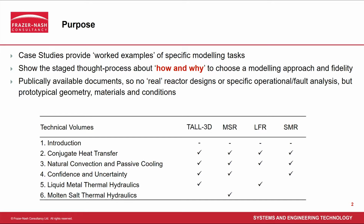Each of the four case studies, so there's one relating to TOL 3D, one relating to a molten salt reactor, one relating to a lead-cooled fast reactor, and one relating to an SMR. I'll go through each one in a second. What we're intending to do is this matrix approach of saying, well, some content from each of these volumes is going to be demonstrated in each of these case studies. So not every case study is demonstrating everything, but across the suite of four of them, we should be trying to demonstrate a large proportion of how you would apply the information that's in the technical volumes.